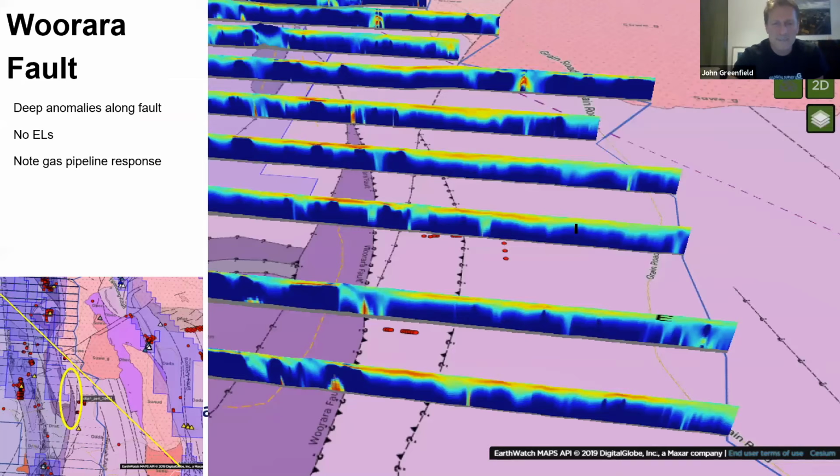But what does get me excited with the airborne EM is features like this, where we can see signals at depth, and they are continuous along strike, along a structure. So that's what we're seeing with the Aurora fault here. We're coming up to the edge of the rim granite, and I think this is good evidence where you're seeing something geological here.